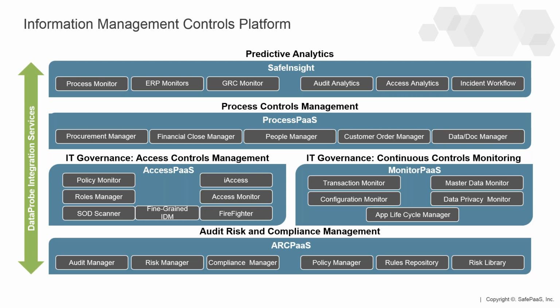And then at the top level, we have our predictive analysis, which is our Safe Insight product. What this allows us to do is to provide more analytics to our customers across our entire platform. To the left of this, we have our DataProbe integration services, and DataProbe is our mechanism for consuming data and pushing data out to customers. So it's a single hub that we use for those.